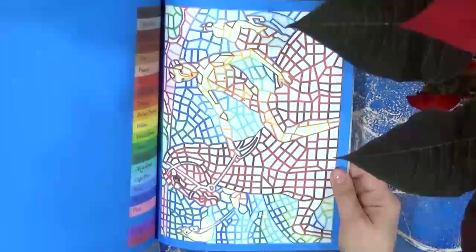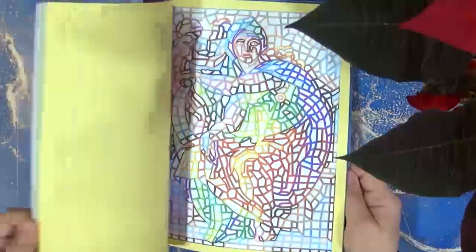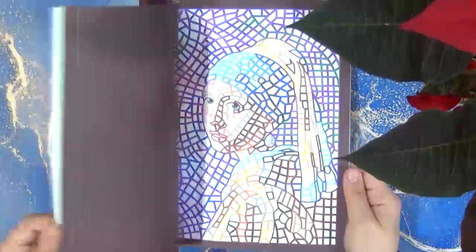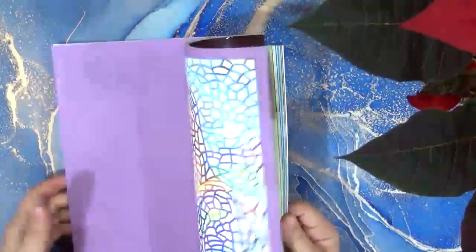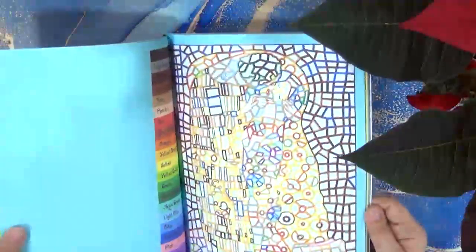One must love art, indeed. Well, at the beginning it looks like a mess, but once you color it in, they turn out looking like a beautiful stained glass. Nice.